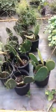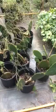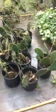These are the edible fruiting cactus, and they make a really antioxidant-rich purple pear. They're called La Tuna in Spanish cultures. You could even buy those at Publix.